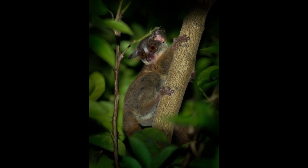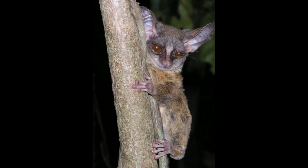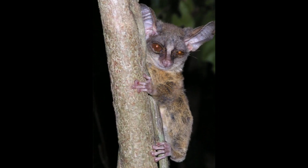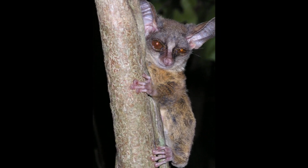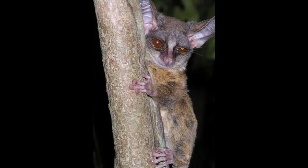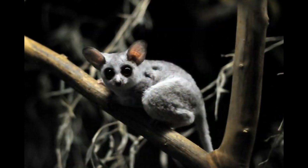After mating, the female Rondo Dwarf Galago undergoes a gestation period, which typically lasts for about 90 to 120 days. The exact duration can vary among individuals and may be influenced by factors such as food availability and environmental conditions.